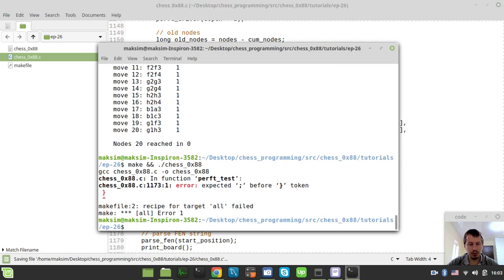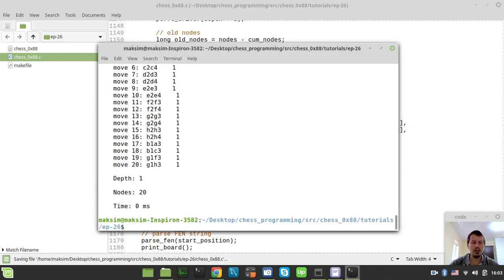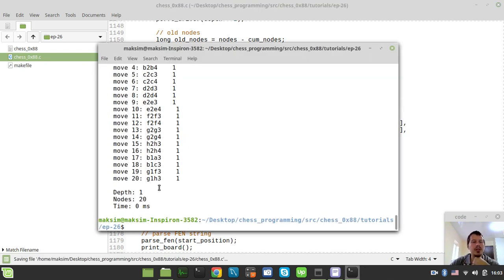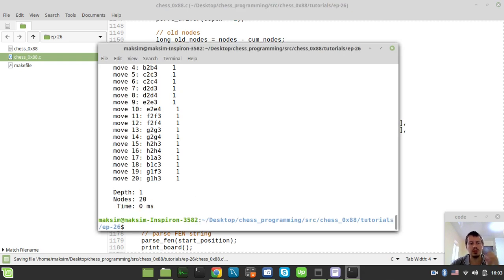So let's have a look. Okay, something wrong. Okay, forgot to put the semicolon. Okay. Oh my god, don't make too many. Yeah, so I don't need this apparently. Okay, so we got the depth equals 1, the number of nodes equals, yeah, just shift the time slightly so the indentation matches. Okay, and the time is 0 milliseconds.